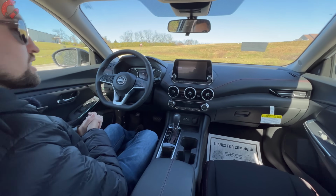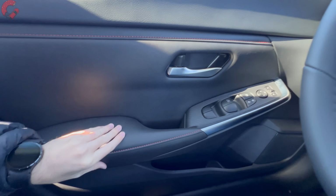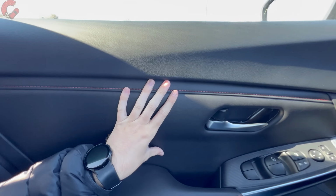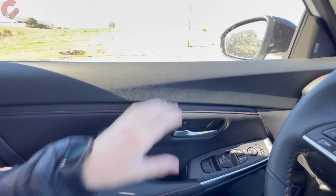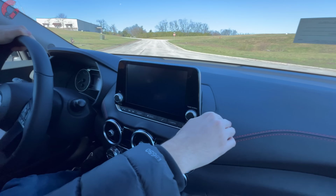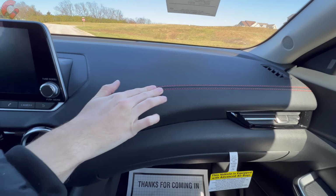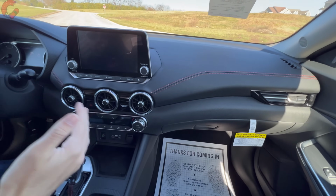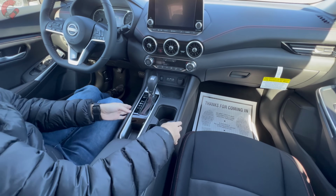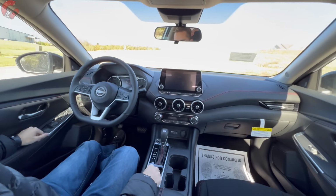Now that we've climbed inside, let's take a look at the overall cabin materials. So we'll start out with the door trim. As you can see, we have the leatherette material across the entire armrest, as well as the entire center section of the door trim with the stitching detail. Along the top part of the door trim, this is all a soft touch plastic. And as we move up to the upper dash, this is also going to be a soft touch plastic with that orange double color contrast stitching. Coming down to the lower areas, as you'd expect in this price point, these are going to be hard touch, but everything in here does fit together nicely and overall feels pretty high quality.